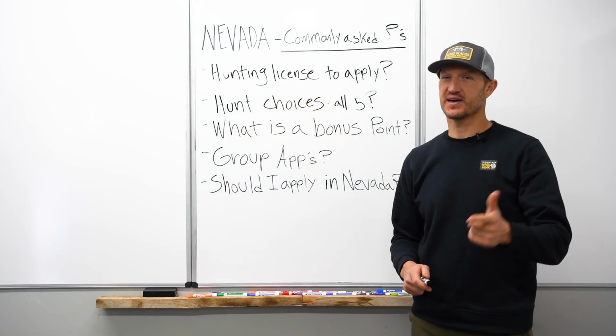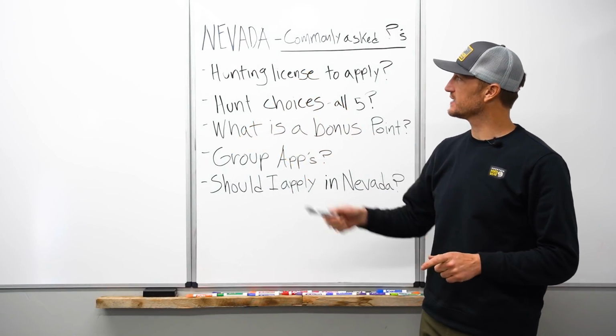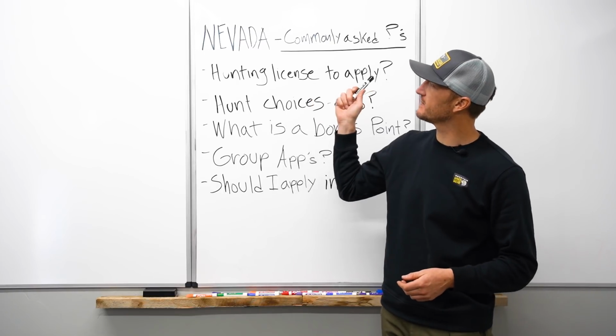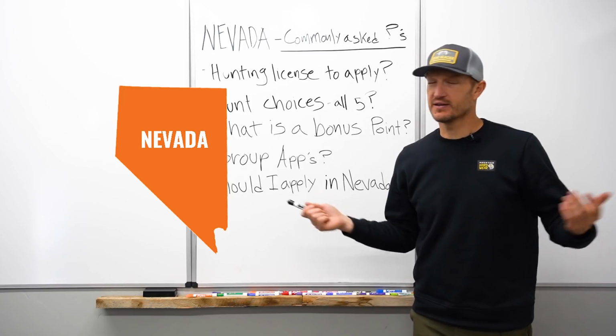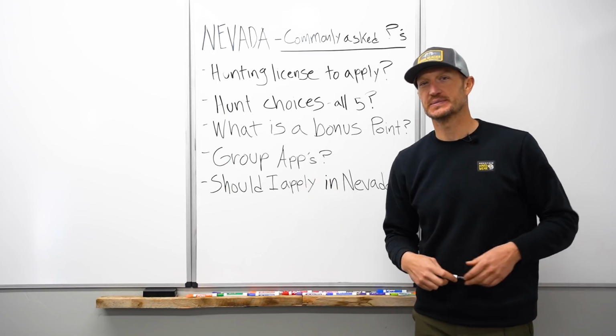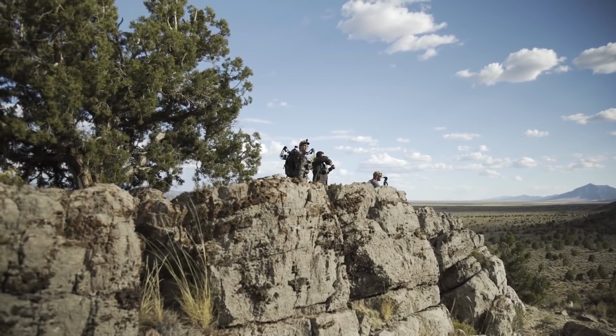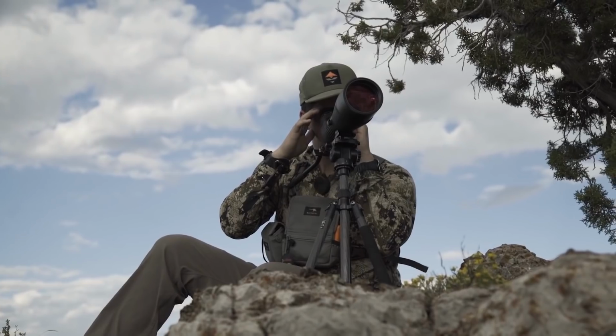Trail Kreitzer at goHUNT, doing another commonly asked questions for another state, which today is Nevada. Try your luck in Nevada, right? If you want to go do some gambling, you might as well gamble on trying to draw some tags in Nevada, which is kind of how I look at applying in Nevada.